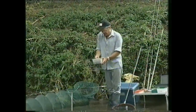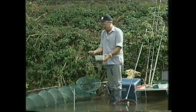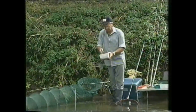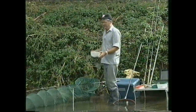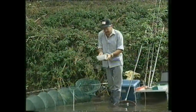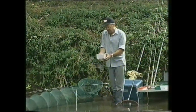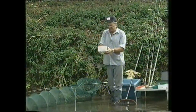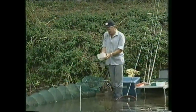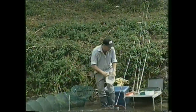This is why I don't like to put too much in my hand all at the same time. That's better. Now, as I'm throwing this in, what's happening is every fish within 50 yards is scattering in all directions, including the barbel, if there was any there. Certainly the roach, bleak and chub are going to disappear. Right, just about emptied that. Give a little swill out.